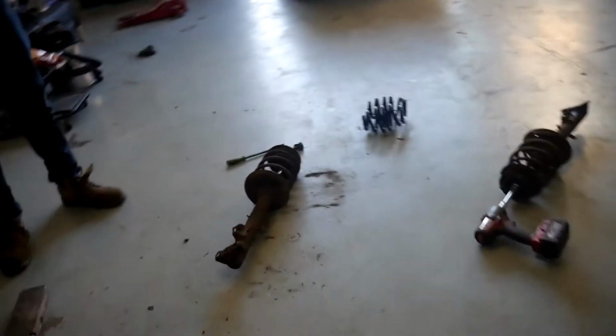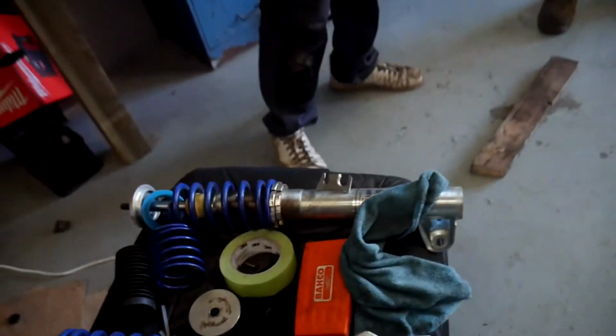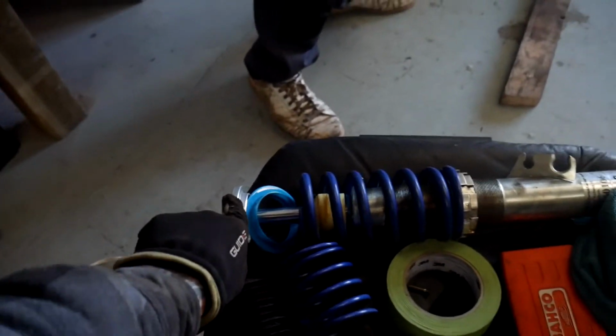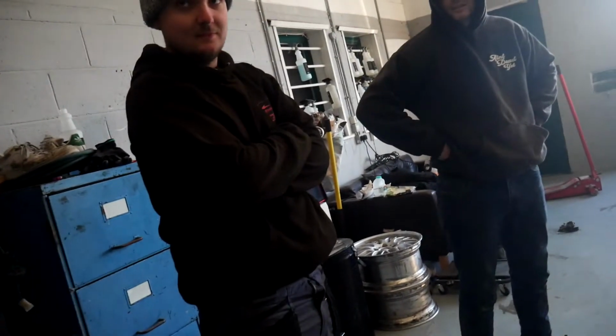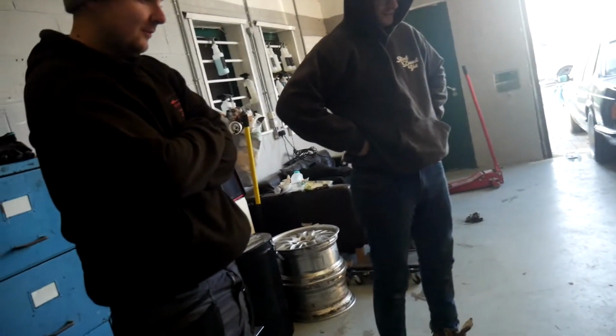So spring assemblies are off. Now, because they are Pro Sport coilovers, they have that hat there that sits on the spring, and then they use the stock top mount. Your top mounts will probably be roached, but we won't know that until they go on.